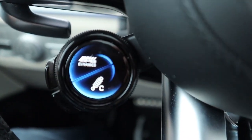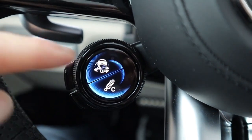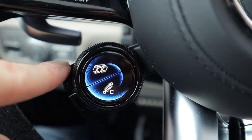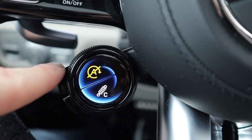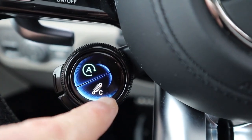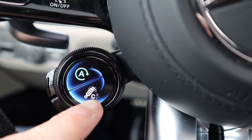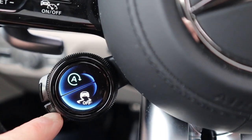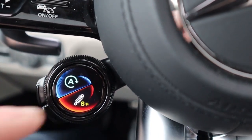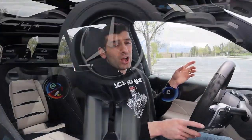Now on the left-hand side, that button is a little bit more robust. So if you tap the top of the screen, you'll actually go through different settings on the top portion of the screen. And then if you tap the bottom, you'll go through a different set of menus on the bottom screen. And what that does is it's essentially your quick access buttons. And in order to activate them, you actually push the switch on the left-hand side of the toggle, and that will activate the certain feature or whatever page you're on. So for example, if you want to turn off your start-stop system, you simply navigate to that part of the screen, and then you push on that toggle, and then it will turn off your start-stop system.